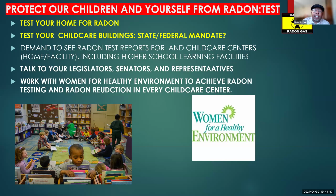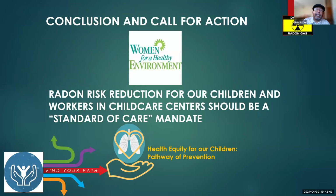If more parents start doing that, more child care centers will pay attention to that, especially when they're deciding whether they're going to put their child there or not, based upon the healthy built environment of indoor air quality and radon. And I think that's it. Again, it is a call for action.